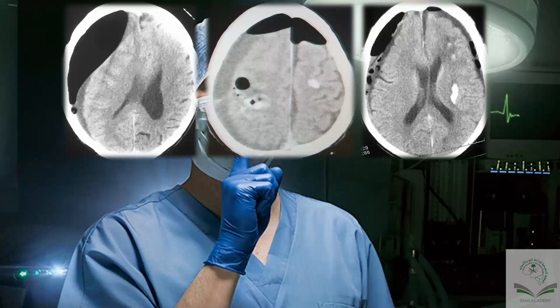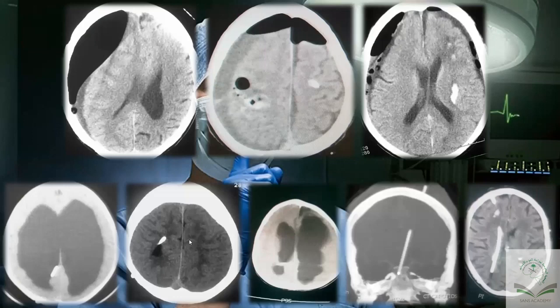The other procedures where I really get sad to see a lot of complications, the same as with chronic subdural hematoma, are external ventricular drains and shunts. And all of this is because we are not applying proper knowledge. So how can we break this negligence?